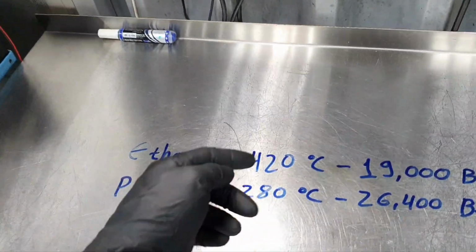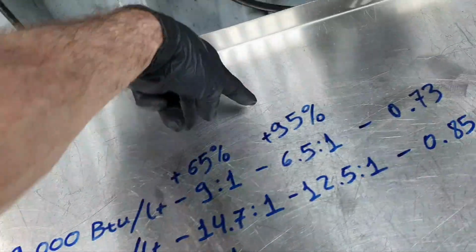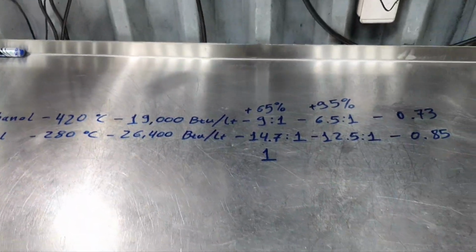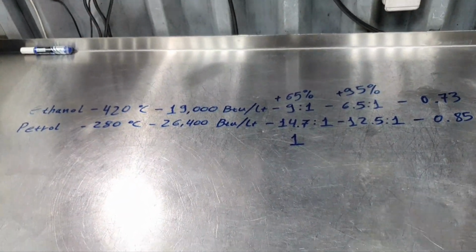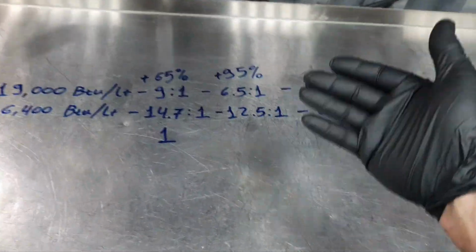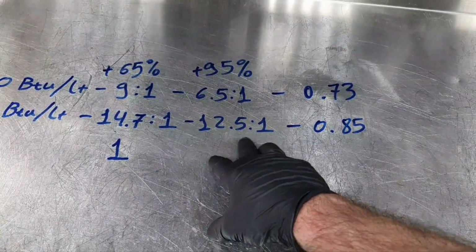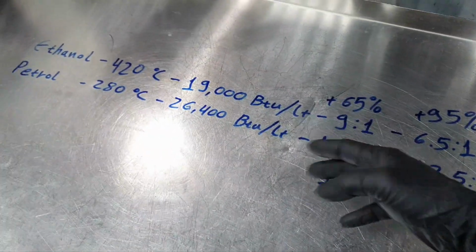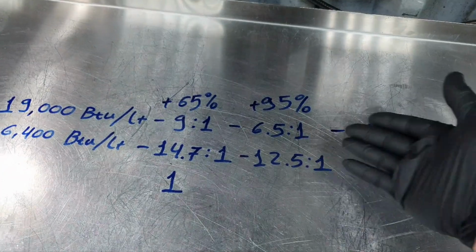You have the auto-ignition, that's important, and you have the energy, and you have also your lambda. This in general is why you have to spray much more fuel. That's why you need to upgrade the fuel lines, put bigger injectors, and put more pumps, because you need to spray, as an example, on a performance application that's running 12.5 to 1 air-fuel ratio, the equivalent on ethanol, pure ethanol, I'm talking about 100%, is 6.5 to 1.